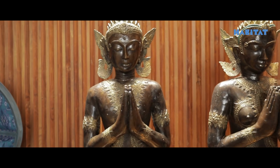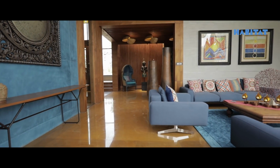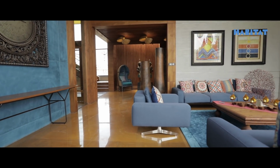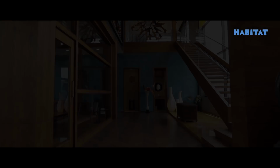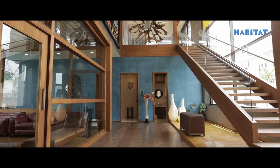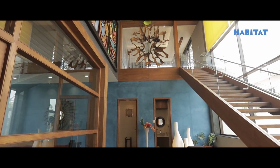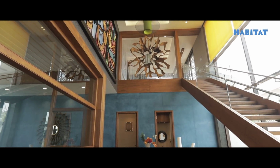Once you enter the house, you will see two welcoming sculptures which highlight the foyer part of the residence, and from that part on the left side there is a formal living. While walking further from the foyer, there is a double-height area which segregates the main living area and the private part of the residence.